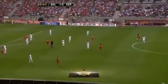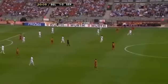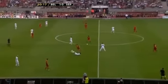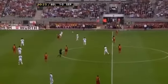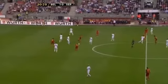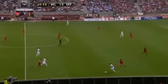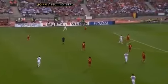And Serbia with an awful lot of white shirts between the ball and the goal. They can't afford to concede another, but equally they have to show some ambition. It's important that they get themselves a goal and get themselves back into this game. Mirallas, a good first season at Everton in the English Premier League after joining from Olympiacos. Here's De Bruyne. Tadic. Milivojevic.